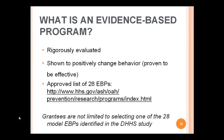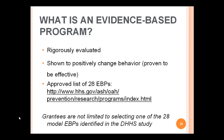It may simply mean that the program has not been rigorously evaluated and/or did not meet the criteria set for inclusion. To be considered effective at changing sexual risk-taking behavior, evidence-based programs on the OAH list must have demonstrated evidence of a positive, statistically significant impact on at least one of the following outcomes. One, sexual activity, such as initiation of sex, frequency of sex, rates of vaginal, oral, or anal sex, and number of sexual partners. Two, contraceptive use, that is, consistent use or one-time use of either condoms or another contraceptive method. Three, impact as it relates to sexually transmitted infections and/or pregnancy or birth.